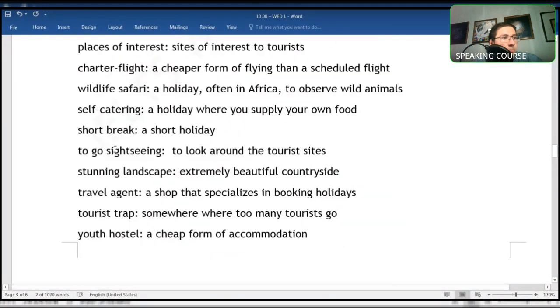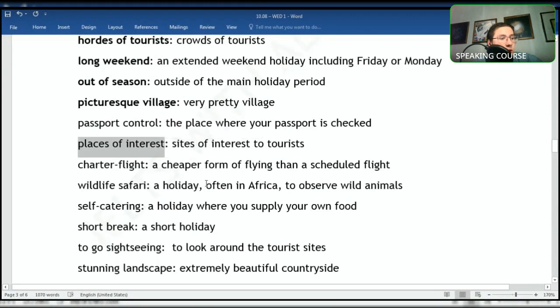And let's do two more. Places of interest. These are basically places that you want to go. These are kind of like sites that you want to see. So places of interest is like places that you should go to. And the last one is self-catering.